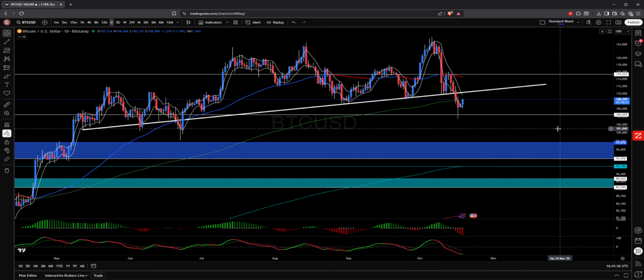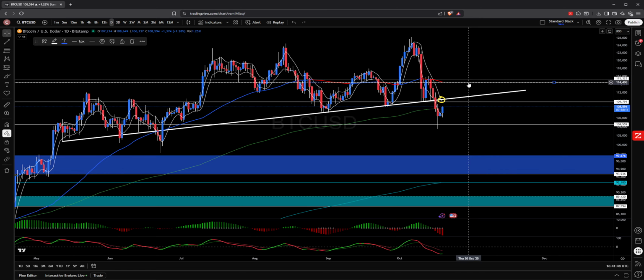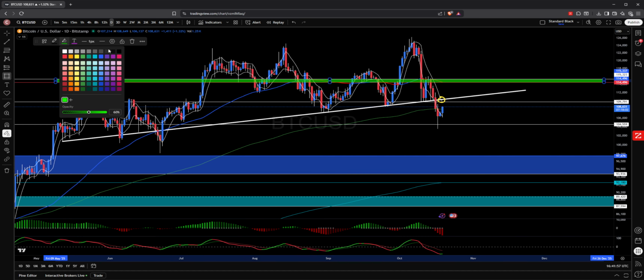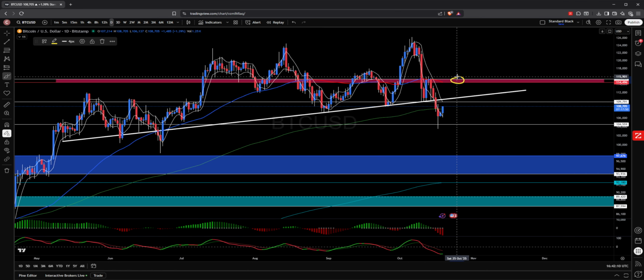So if we're looking at the daily chart, we also have our upper daily band right here, which is a point of resistance, which happens to correlate to the bottom side of the trend. And if we move up a little further, we have the daily coral coming in right up here. So if we place a box right here, right there, and then get rid of this. So this area here is our daily coral and our upper 3-day band coming together, creating this nice price zone between $114,500 and $115,500.